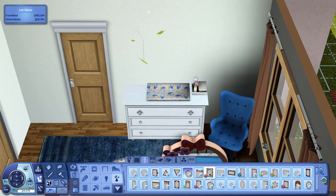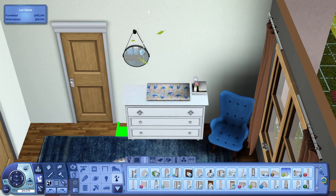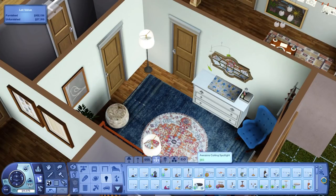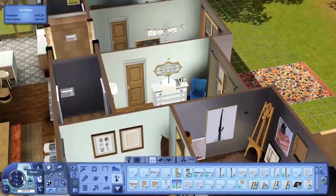And then also the changing pad. They separated the changing pad from the store one, from the Sims 3 store. They actually made it so you can put it on any kind of dresser, and your Sims can change the baby on any dresser. So I seriously love that. Or at least I think it works.